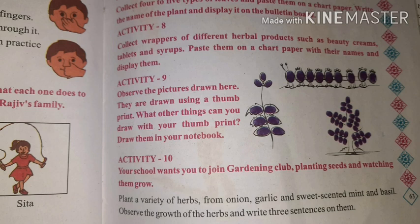Then activity 9 says, observe the pictures drawn here. They are drawn using the thumbprints. So what other things can be drawn using the thumb? So this is a thumbprint activity. Okay, this you can do in your rough notebook.